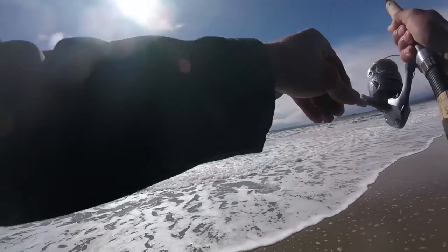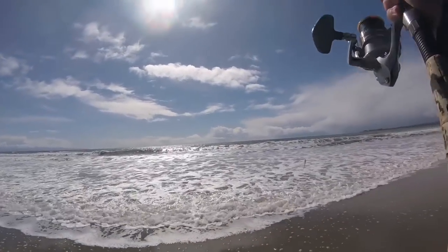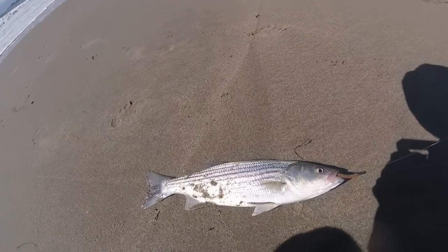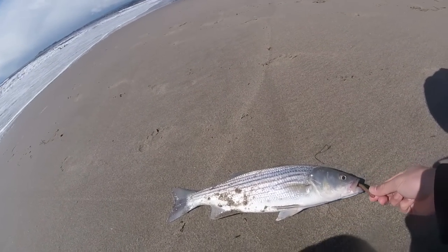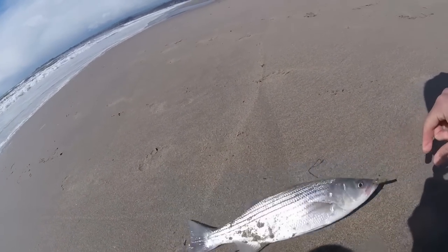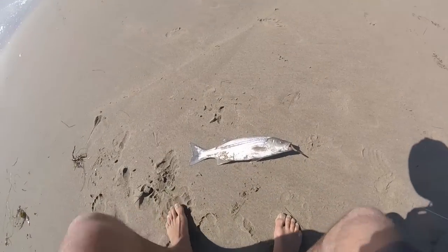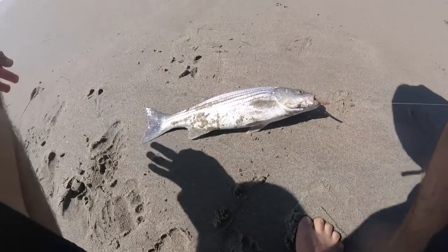Oh, it's a striper. Not a big one. There's our first, actually our second striper of the year. I caught one a little earlier. I don't think this one's gonna make it. All right. Let's measure him just to see how long he is.